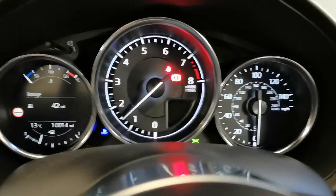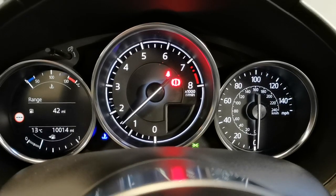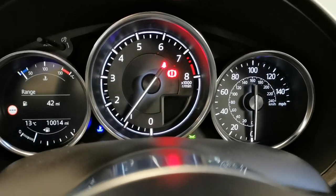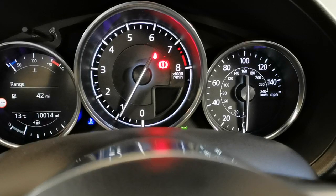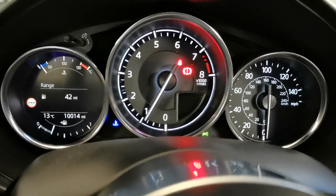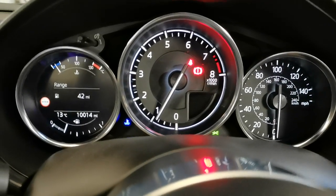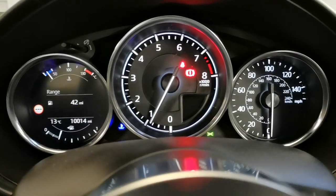10,014 miles. So on the left hand side you've got the fuel gauge, just above that the temperature gauge. It shows us we've got petrol range, 42 miles left in the tank. In the center, tachometer, rev counter, and that little window in the bottom right hand side of the rev counter is like your gear selector indicator. It encourages you to select second, third, fourth, whatever. On the right hand side, speedometer.